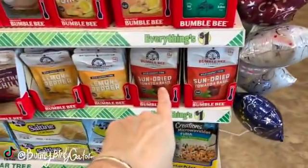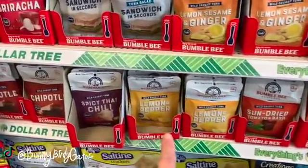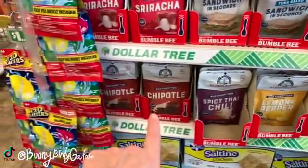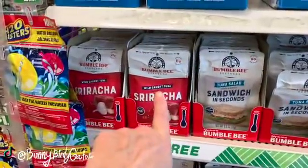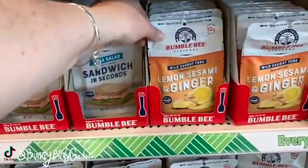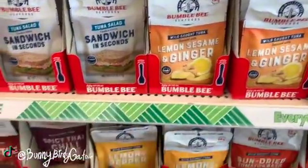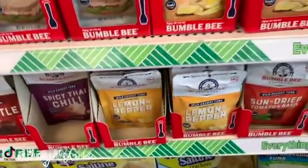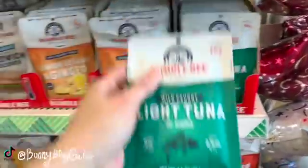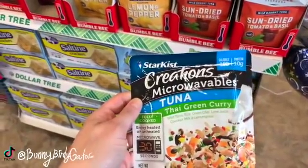We also have sun-dried tomato and basil, lemon and pepper. These are all wild-caught tunas, spicy Thai chili, chipotle, sriracha. We have tuna salad. We also have, is this the same? Lemon, sesame, and ginger. And this one is lemon and pepper. And then we have light tuna. 16 grams of protein per pouch. These are also brand new.